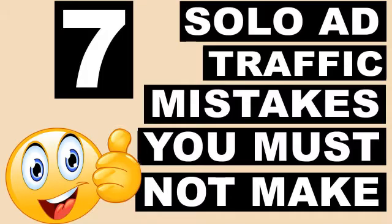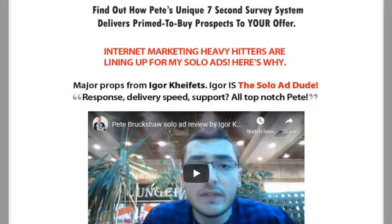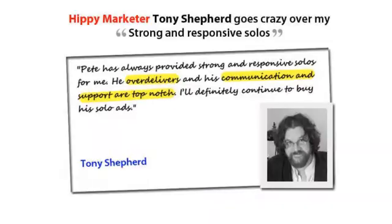To buy a solo ad, you should have an email capture page and an offer to promote. As soon as your prospect opts into your email list via your capture page, they should be presented with your offer. To find a good solo ad provider, make sure they've got plenty of good reviews. Look for a group on Facebook called Solo Ad Testimonials, which will point you to some excellent solo ad sellers. Here's my solo ad page, which has plenty of testimonials, including a few from name marketers like James Francis, Tony Shepard and Igor Kaifetz.